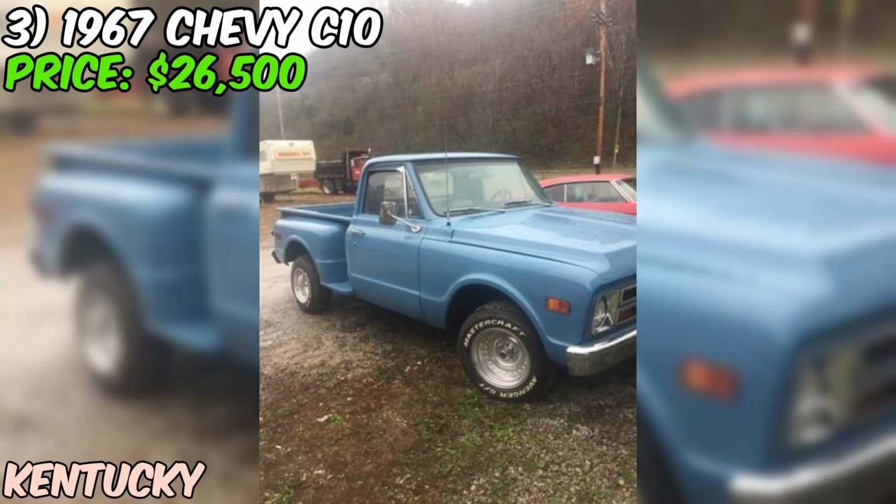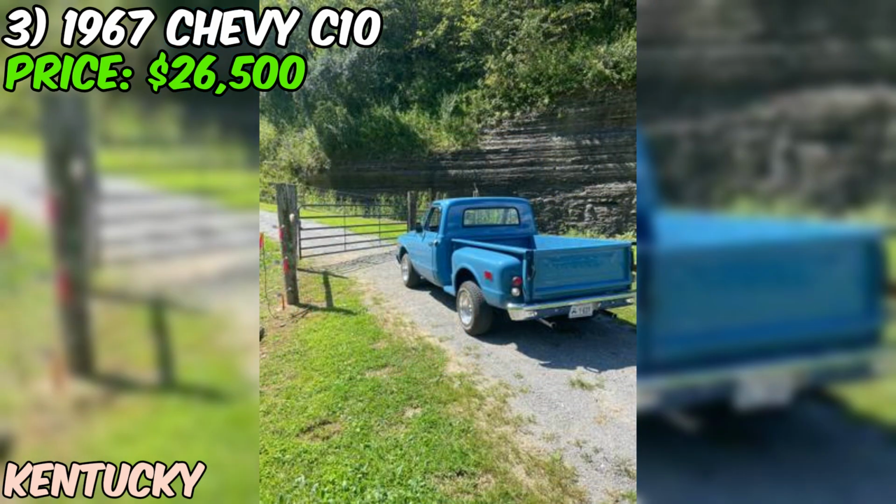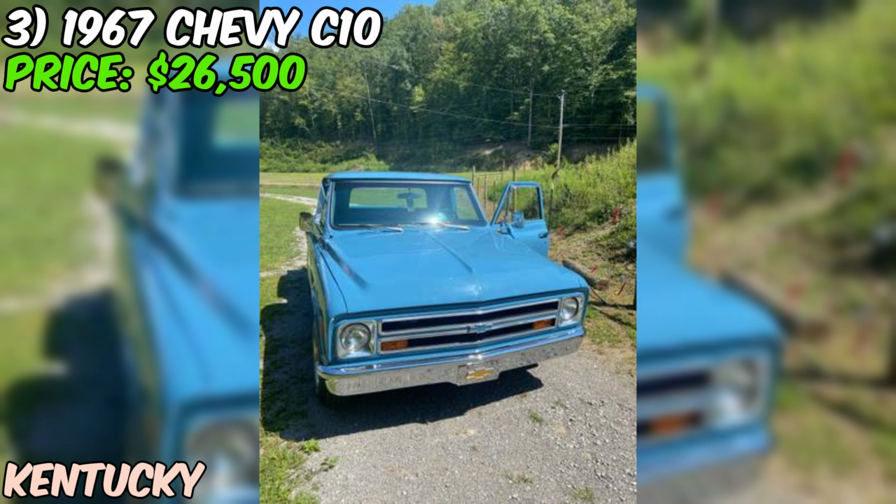3. Let's talk about this 1967 Chevy C10 that's listed for $26,500. I've got to say, the '67 C10s are some of the most sought-after classic trucks, and this one's got some interesting features to discuss. What we're looking at here is a step-side C10 in blue, powered by a 350 V8 engine paired with an automatic transmission.